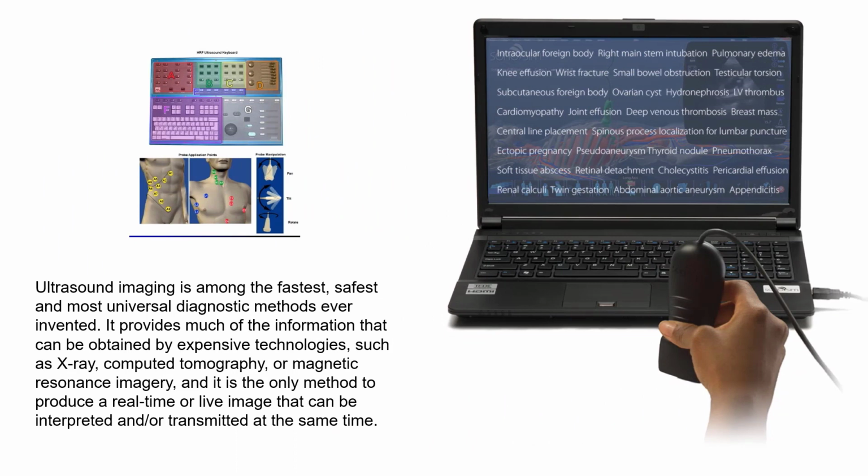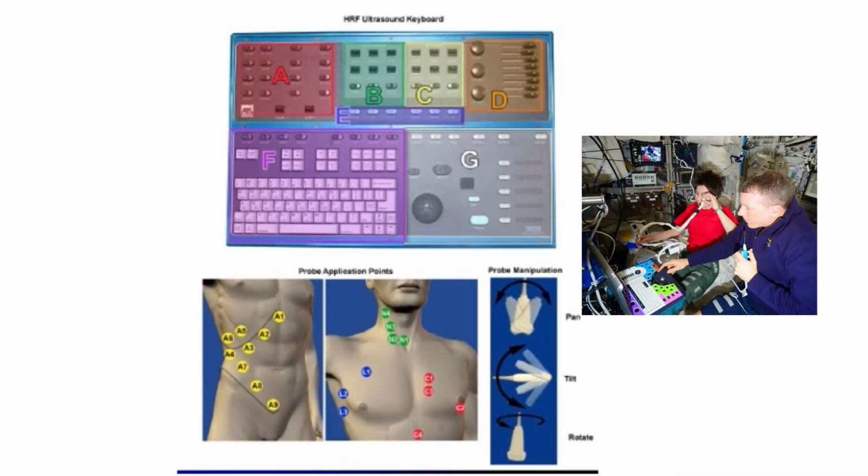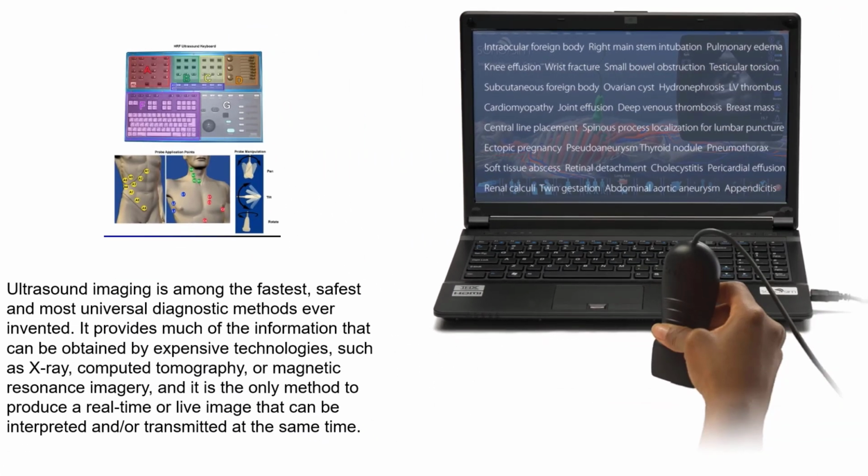Ultrasound is among the fastest, safest, and most universal diagnostic methods ever invented. It provides much of the information that can be obtained by other modalities such as X-ray, CT, or MRI, and it is the only method to produce a real-time or live image that can be interpreted and or transmitted at the same time.